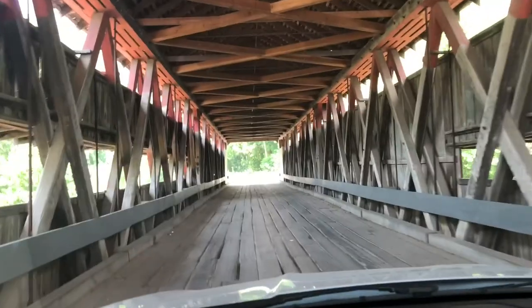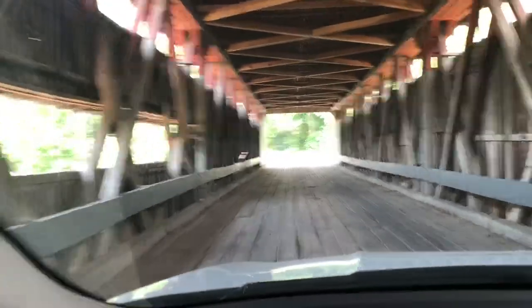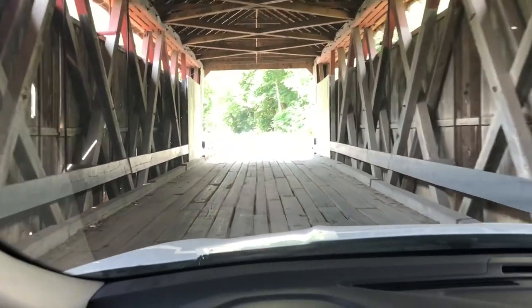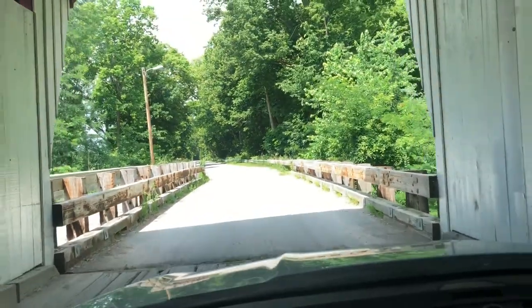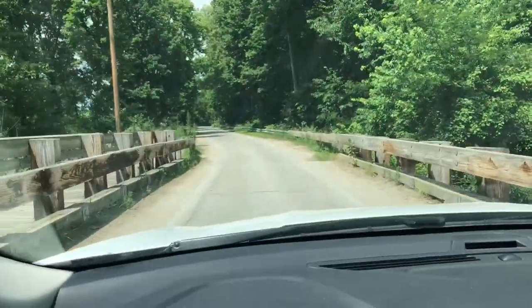Taking the car through the bridge. Oh no, here we go. It's rough. None of these boards are like the same height. Gaps and holes in them. Pretty cool nonetheless. Looks like we're gonna make it. Yeah. Solid ground.